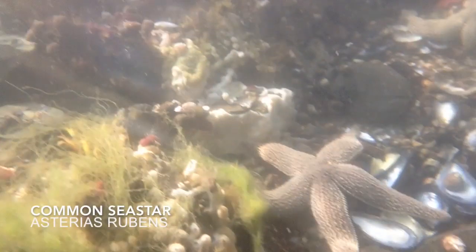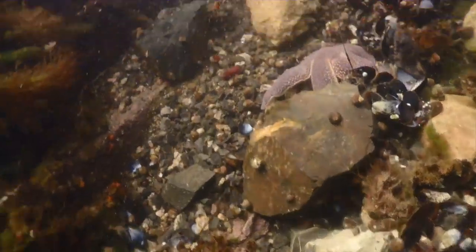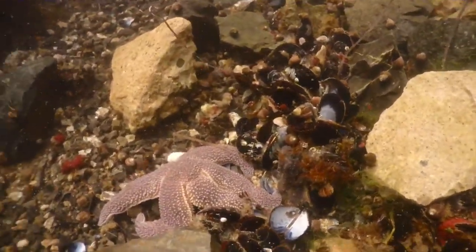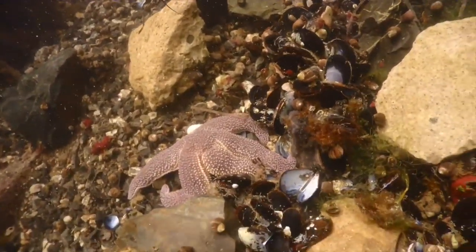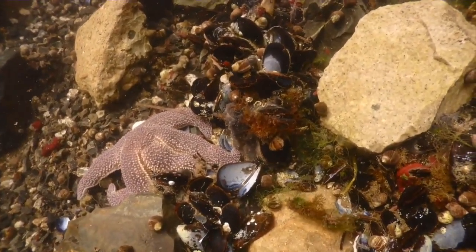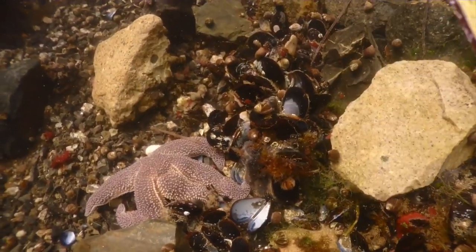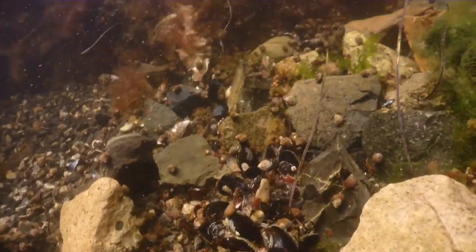There are also sea stars, which we encounter quite often, especially in the Stage Neck pool, where they like to hang out around the bottom where the water flows in to maximize their feeding. Sea stars are carnivores. They eat creatures like blue mussels and periwinkles. They will actually evert their stomach out to digest their food to a liquid-like state before eating it.